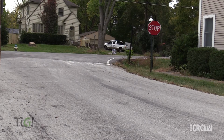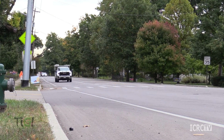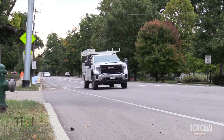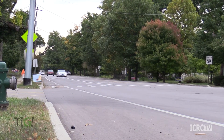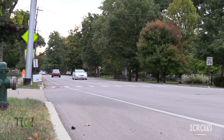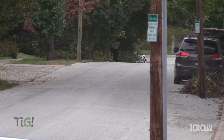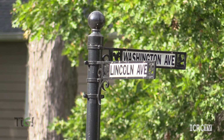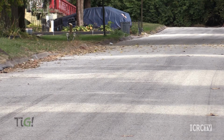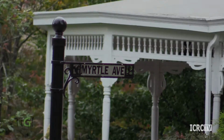The village funds these resurfacing projects using special revenue specifically for road maintenance, funded by gas tax and vehicle registration fees received by the village from the state of Ohio. The following streets were resurfaced: Annandale Lane, Church Avenue, Carruthers Pond Drive, Jefferson Avenue, Lincoln Avenue, Cole Avenue, Summit Avenue, Summit Park parking lots, and Myrtle Avenue.